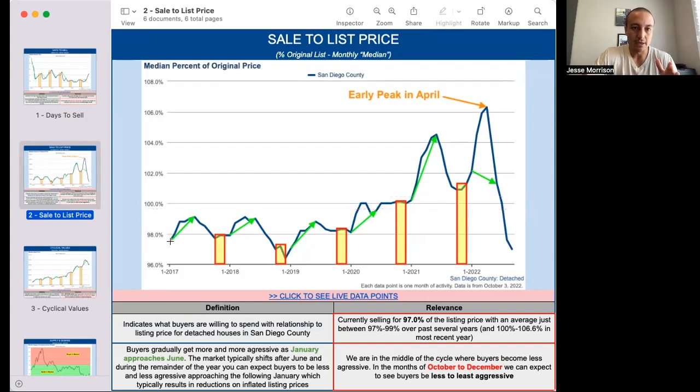Now look, again, I want to point out that in January to June, buyers get more aggressive, right? They're willing to pay more for a house than from June to the following January. As June approaches January, they are willing to pay less for a home compared to the list price. Now if we move over to this side of the graph, you can see that in 2021 and 2022, we've had these huge spikes, right? Homes will normally sell between maybe 100% to 97% in this range. In 2021 and 2022, buyers got super aggressive, pushing up here in April of this year to just over 106% of the asking price.